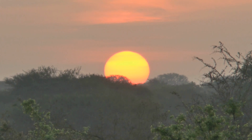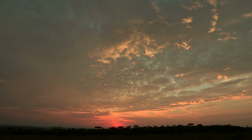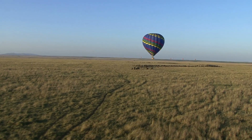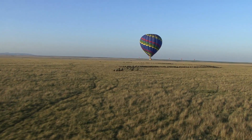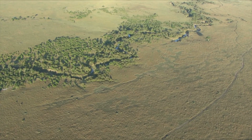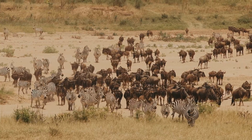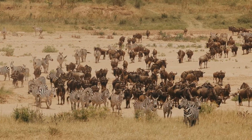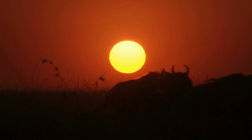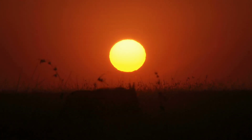Alright, let's kick things off with a real bang, shall we? Picture this. The sun's just peeking over the horizon, painting the sky in hues of orange and pink, and you're rising with it. In a hot air balloon. There's something truly magical about floating silently above the plains, a gentle breeze carrying you over the herds. You'll see the migration from a whole new perspective, the sheer scale of it hitting you like never before. Millions of animals spread out beneath you, a vast moving tapestry of life. The stillness of the morning, broken only by the occasional roar of a lion or the trumpeting of an elephant, is an experience that will stay with you long after you're back on solid ground.